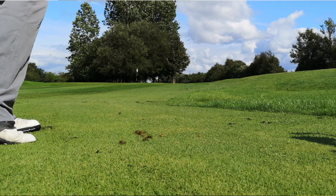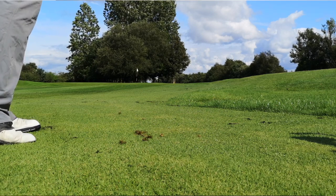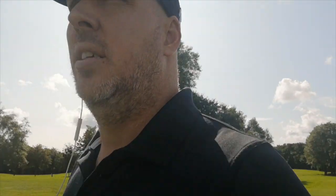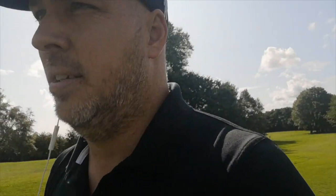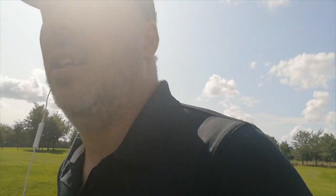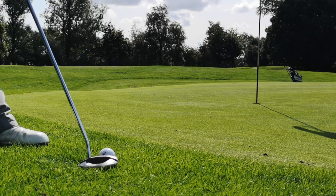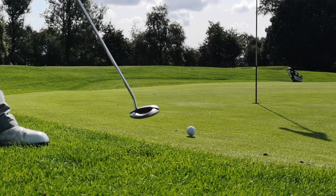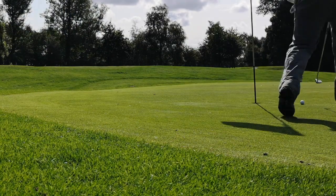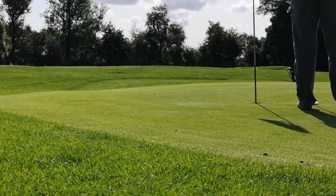A little bit long there actually. I caught that really long, which isn't good. So I'm there for 3 anyway. So I've now got 2 shots from there to get 2 points and play to my handicap, which is the start of a good round. Playing to your handicap is a lot closer than not, and then all of a sudden you have to make birdies and you have to make 3 points and blah blah blah.